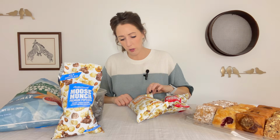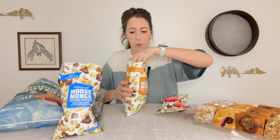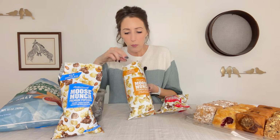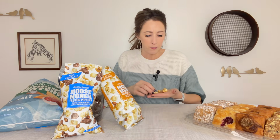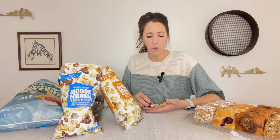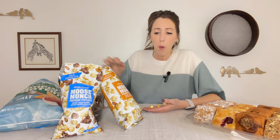We're going to move over to the classic caramel. Oh, I wanted to see where the nuts were. Okay, so it looks like all the nuts kind of fall to the bottom. That's unfortunate. So it's just caramel. There ain't no chocolate involved. Here's a little nut. Sometimes you feel like a nut. Sometimes you don't. Delicious.